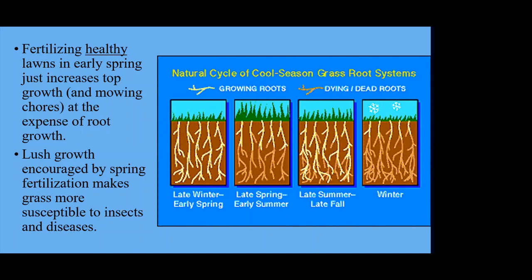When you fertilize early in the spring, it just pushes more top growth and it cuts off a lot of the roots. The roots don't grow as much, but the shoots grow higher. So the lush growth that you're getting in the spring, this is in our next bullet point, from fertilization makes the grass more susceptible to insect and disease early on in the season. So it might look good, but then come summer, it starts to, we call it, crap out. The turf grass starts to brown out a lot later on.